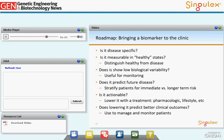Does it have low biological variability? Well, why is that important? Well, if you're going to go on a monitoring program, cardiac troponin or IL-17A or TNF-alpha, all of which have been mentioned throughout this seminar today, you want to be able to see, as long as there's low variability, if there is a change, it's meaningful.